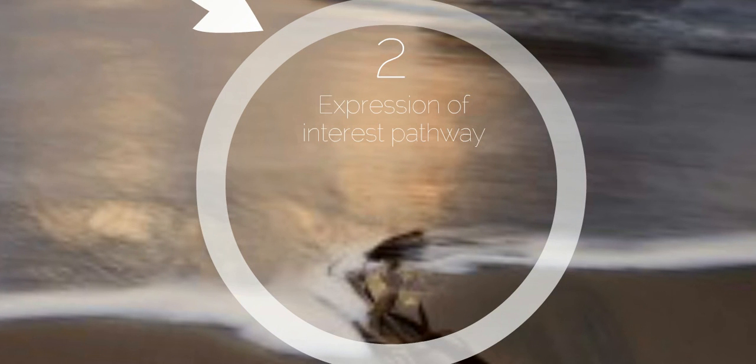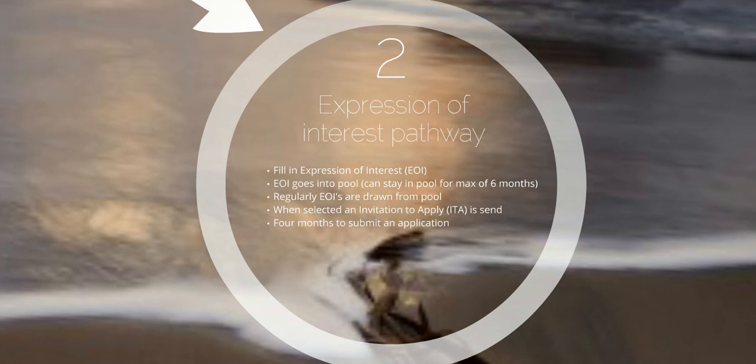The second route is via an expression of interest. By filling in an expression of interest you basically say that you would like to apply for this visa. As there are only a limited number of places available, all expressions of interest are put into a pool. Periodically a number of expressions of interest is drawn from the pool. Those will receive an invitation to apply. This is when you may submit your visa application. The process from here is the same as under 1. There are only 3 visas, or resident visas, that work this way. These are the skilled migrant category, the parent category and the investor 2 category.